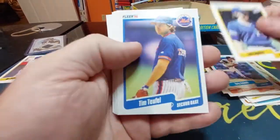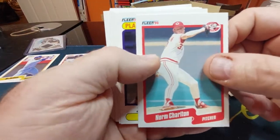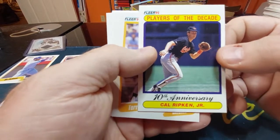Ooh. Yeah, come on now. Just get back into good stuff. Norm Charlton, part of the Nasty Boys, Cincinnati's rotation, and won him a world championship in '90.